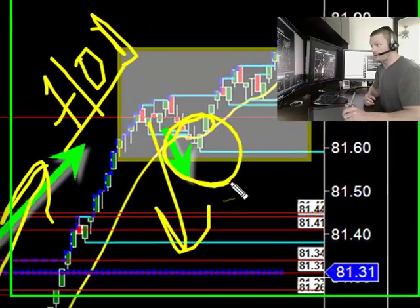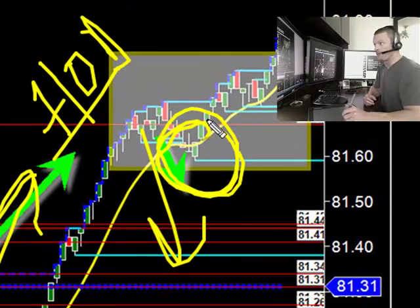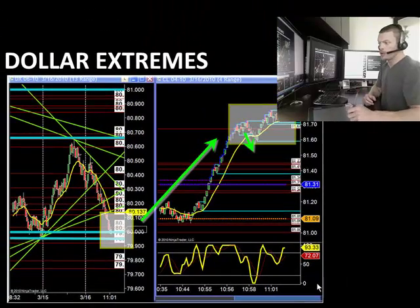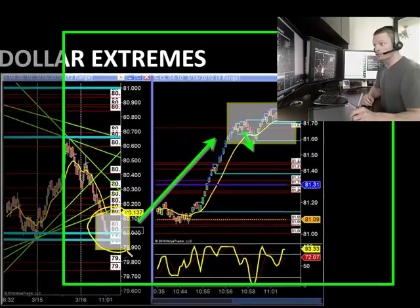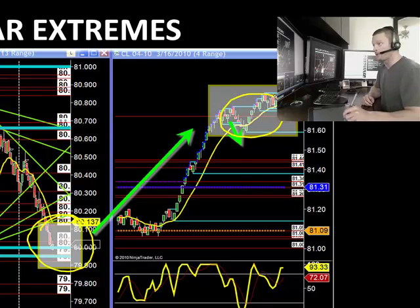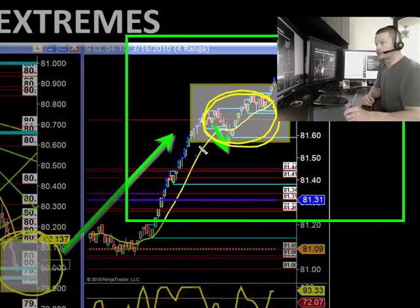Now notice right here, we got that break below it, but then it reverses and goes right back up with the current short-term trend. Of course, in a normal environment, we expect price to go with the short-term trend. The point I'm trying to make here is the dollar trading at that double bottom, and then look at how choppy price gets here at its extremes.